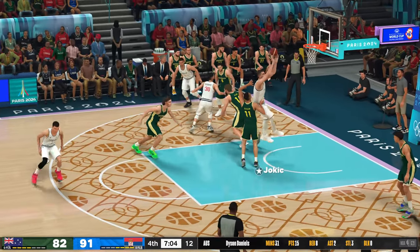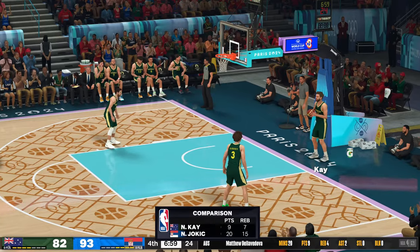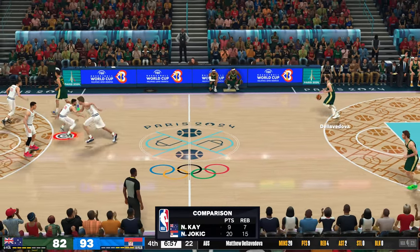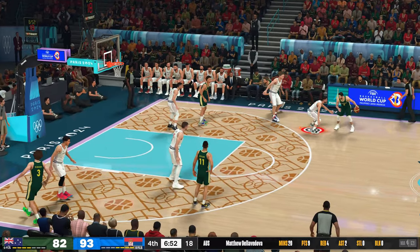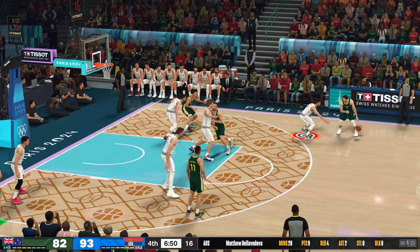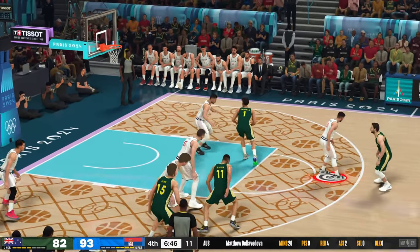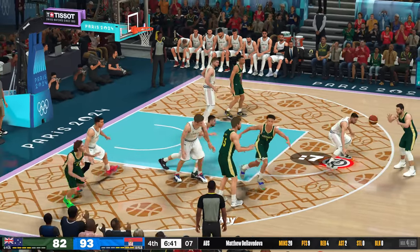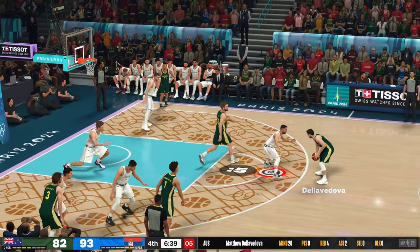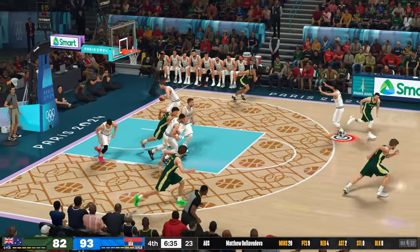Down low. Pretty finish from Jokic. Well, he's been doing it all night. Why not go back to it? And no let up in him either, guys. I mean, he wants to continue to expand that lead, and as long as he's the one taking the shots, that lead's gonna expand. Here's Daniels. And the pass to Kay. Kicks it to Dellavedova. And another miss by Australia.